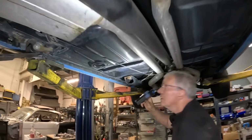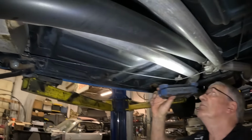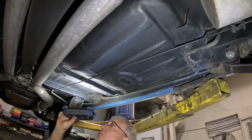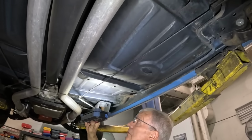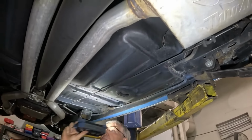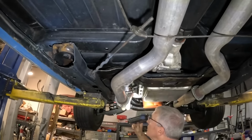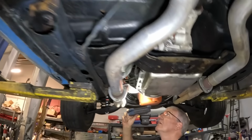Moving forward, see, the floors are pretty good. I was a bit worried we were going to see some horror stories up here, but actually the floors, and they're original, the floors are pretty good. So I'd say it's just caught a little bit of salt on those rear wheel arches.